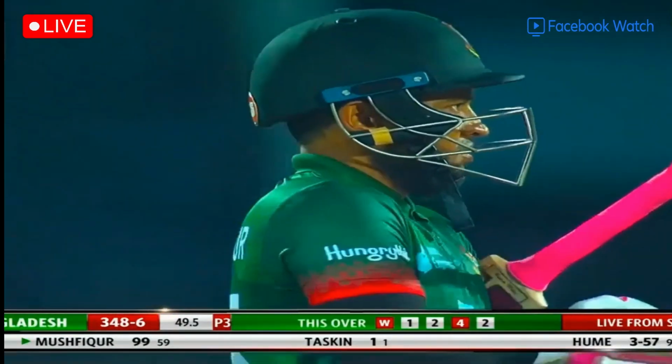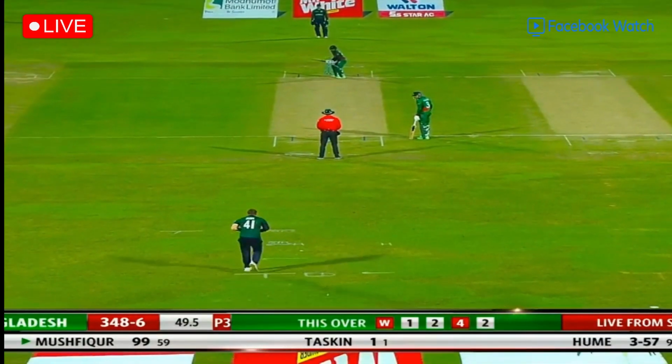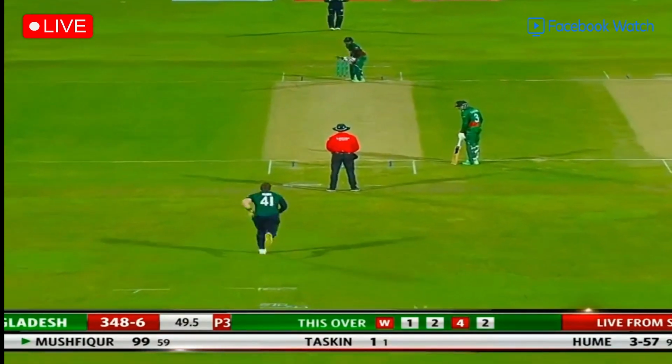What a shot, what a position to be in. Bangladesh, the highest ever score in one-day international. One ball left of this innings. Mushfiqur Rahim needs 1 run. The crowd are on their feet. This is exciting stuff. Tremendous.